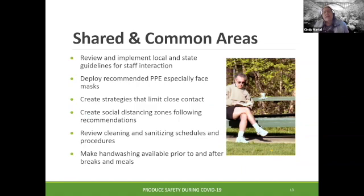So think about that in terms of identifying on your flat map those shared or common areas where there's public interaction, but also there's an opportunity for you to provide a socially distanced space and reduce the opportunity of disease transmission during those downtimes.